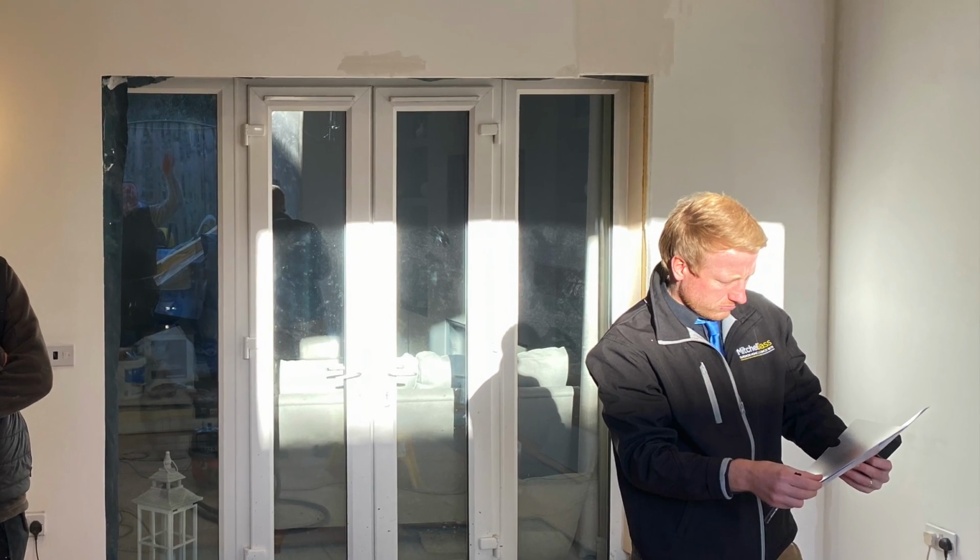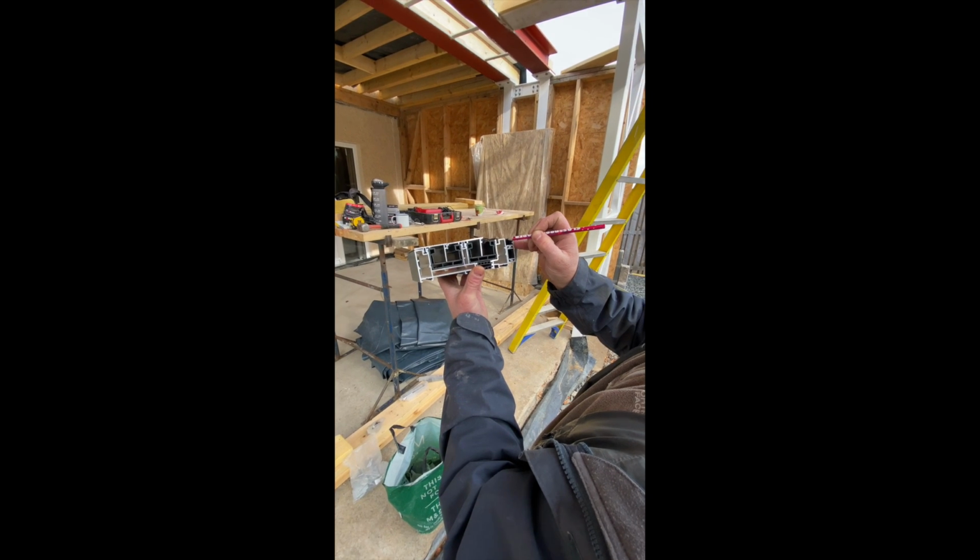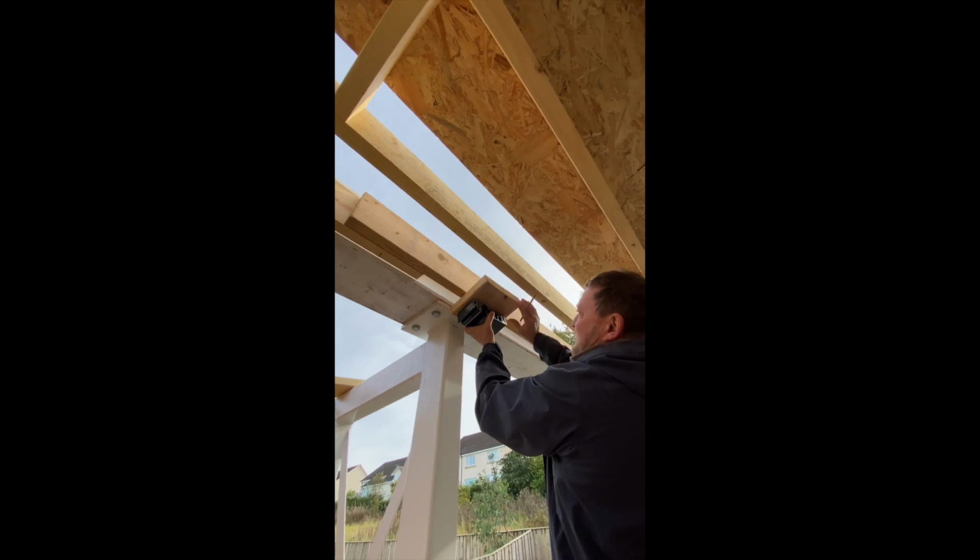This is Kevin from Mitchell Glass talking through some of our technical issues on site. He gave Neil, the contractor, a section of the glazing frame so he could make sure the opening would fit the frame. The installation went smoothly, and the end result works great.